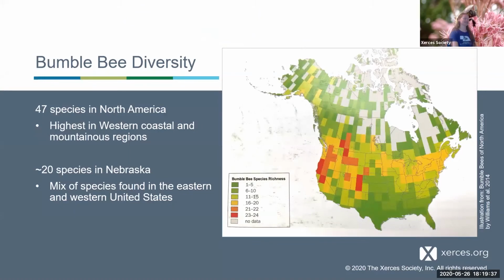So when we look at diversity here, this is a map of the United States and Canada, and the red spots that you see are where there's going to be more species of bees on the landscape. So the highest regions are going to be out in the Pacific Northwest, as well as some of our more mountainous regions. And in Nebraska, we have about 20 different species or so. And if you're a bird person or a plant person, you know that when you are looking to identify different species, you usually have to get a guide to Eastern United States as well as a guide to the Western United States. So same thing for bees. We have guides for the Eastern and the Western United States.